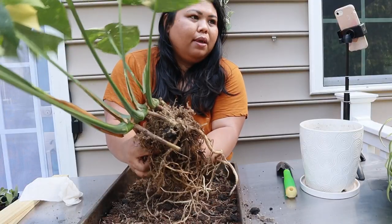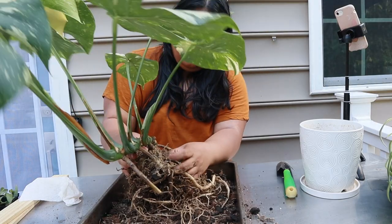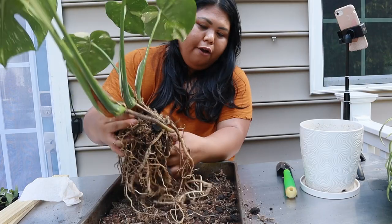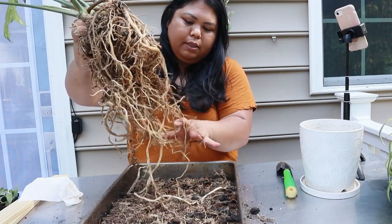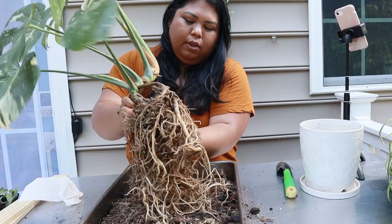Honestly, if I'm just repotting this, I don't have to do this. But since I am repotting this, I want to make sure that I got the roots off so that when I cut it off, it's easy to separate the two. Try not to lose as much roots as possible, but sometimes you can't help it. But you do have to be gentle and patient with this.